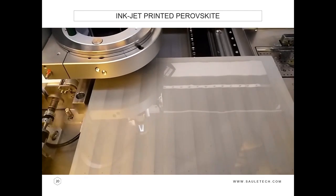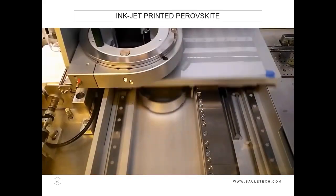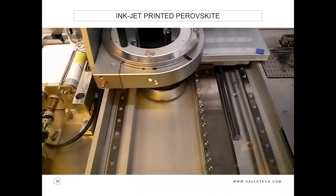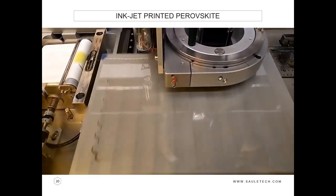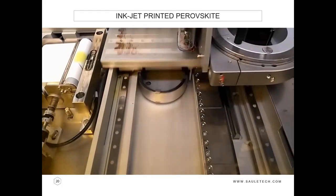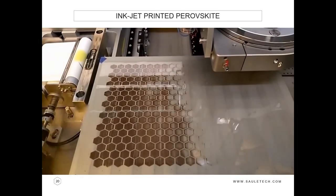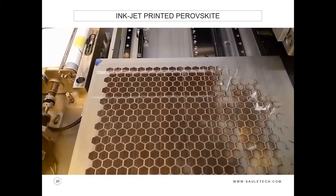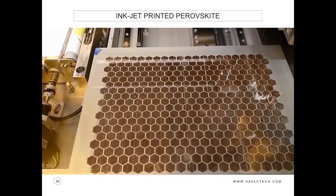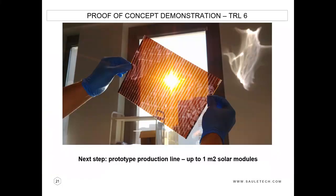I just want to show you how it looks. Perhaps some of you are familiar with this sort of machine that is running in the picture. This is how we are printing the photoactive material. It's a transparent or very, very slightly colored precursor solution that, under the post-treatment, basically changes to this polycrystalline photoactive material. And it's pretty fast compared to other, let's say, deposition methods.